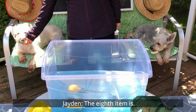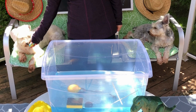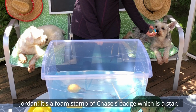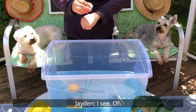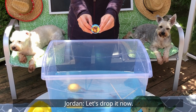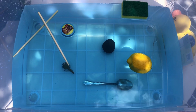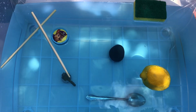The eighth item is Chase. It's a foam stamp of Chase's badge, which is a star. I see. Let's drop it now. Oh! It floats on the top, just like the chopsticks.